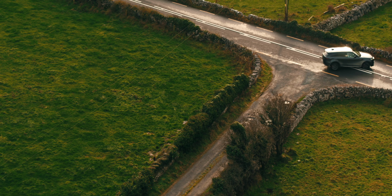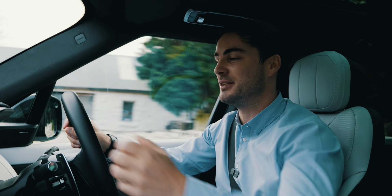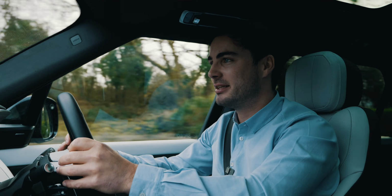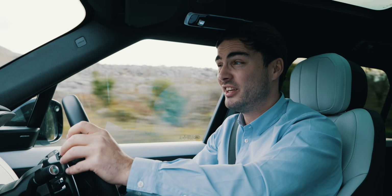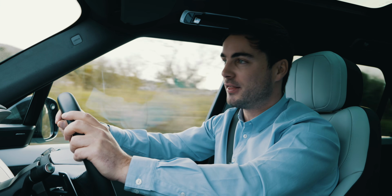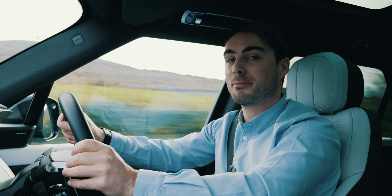Just as I'm turning around here, I want to give a shout out to the turning circle. I thought because this is a massive SUV, there'd just be no way it would take turns well. But around town, you can nip in and out of parking spots very easily. And with the aid of those cameras, it actually is a very user-friendly car. I'm going to say right now, if you're thinking about getting this, just do it. It's so good. It's absolutely exceptional.